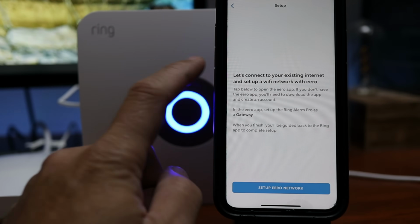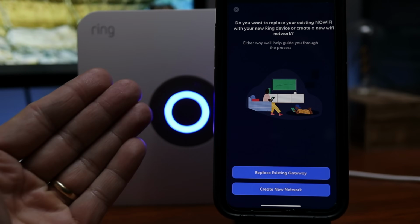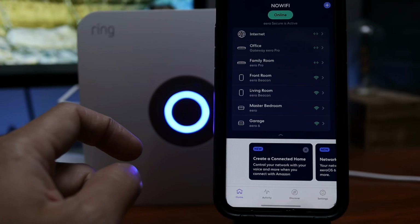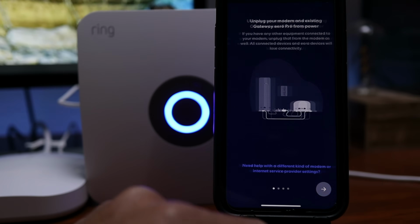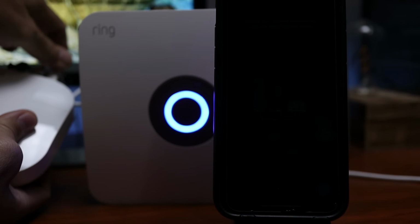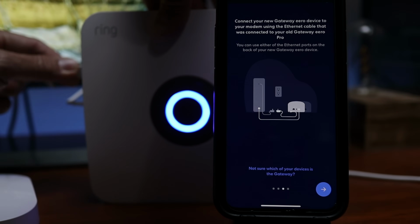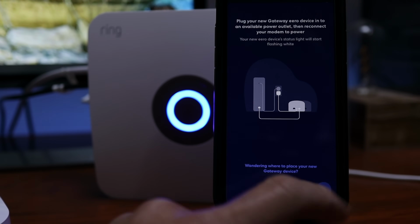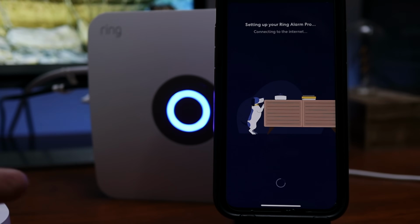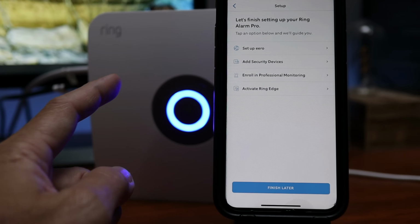Time to set up the internet, and this will open up the Eero app, which you'll be given an option to replace your existing gateway or router or make a new one. I have to replace mine, which I needed to turn off Wi-Fi on my phone because it will go offline. I then need to unplug my modem and my current Eero router. I have to remove the Ethernet cables from my old router to the new Alarm Pro, then reconnect my modem's power, and the Ring Alarm Pro will automatically be replaced. No need to configure anything. That easy.